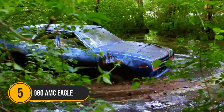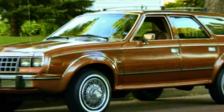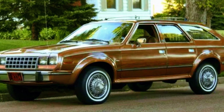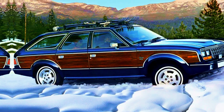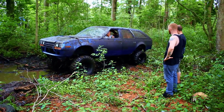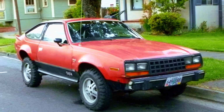Number 5. The AMC Eagle was introduced in 1980 as a sport utility sedan aimed at filling a gap in the market for a vehicle that could combine the comfort and features of a sedan with the off-road capability of a SUV. It was AMC's answer to the growing interest in more rugged, all-weather vehicles, designed to appeal to those who wanted something more capable than a standard sedan, but didn't quite need the bulk of a traditional SUV.